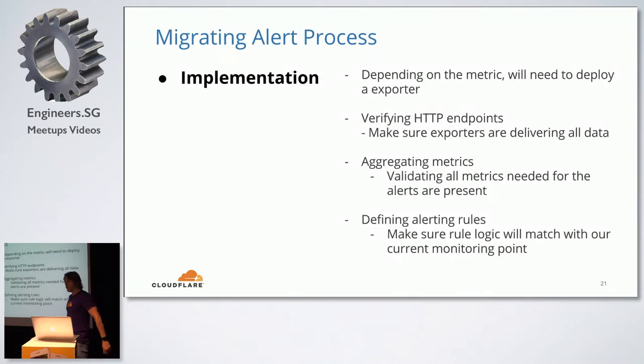So, how did we implement? What were the steps that we took in order to migrate all these alerts that we have in Nagios to Prometheus, right? The implementation was that we take one alert at a time and bring it from Nagios to Prometheus with this path I'm going to describe, right?